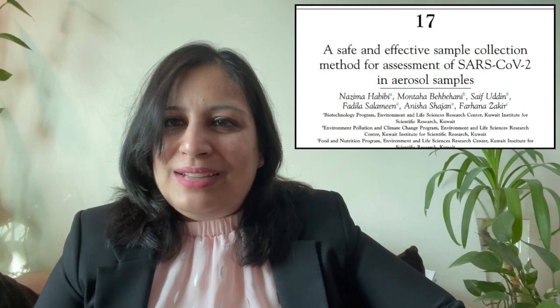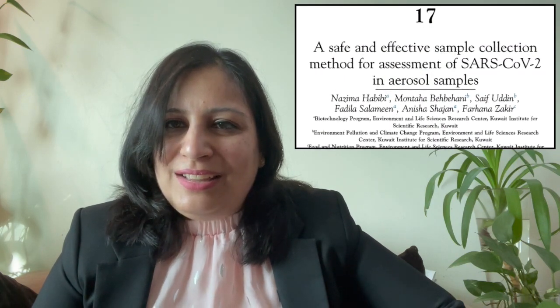Sample collection was a difficult task in this study because we did not have any biosafety level 3 containments available. So in the first place, we developed a novel sampling strategy. The protocol for sample collection has already been published in an international book by Elsevier Sciences.